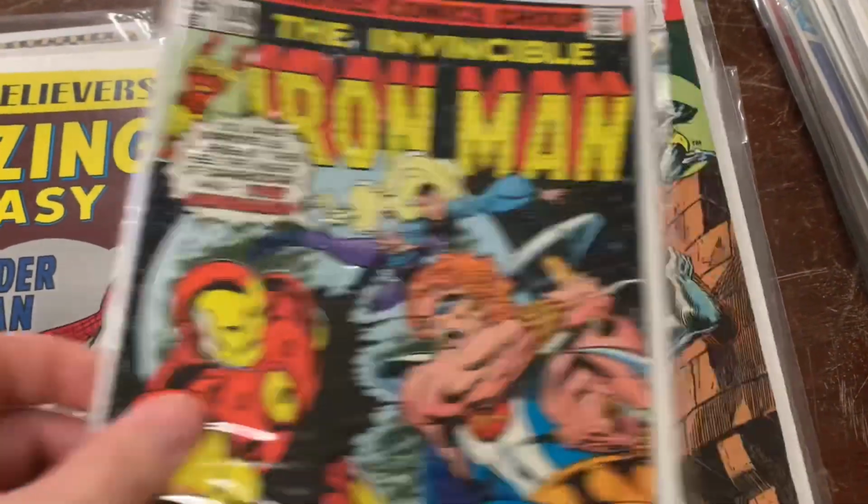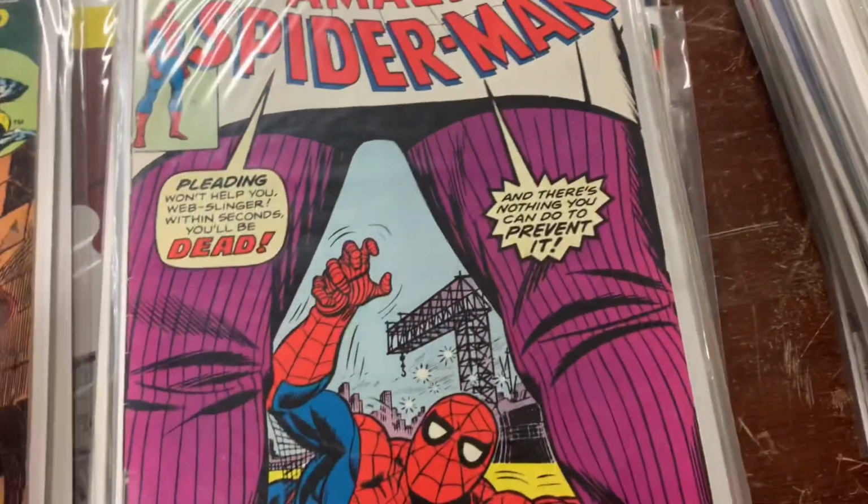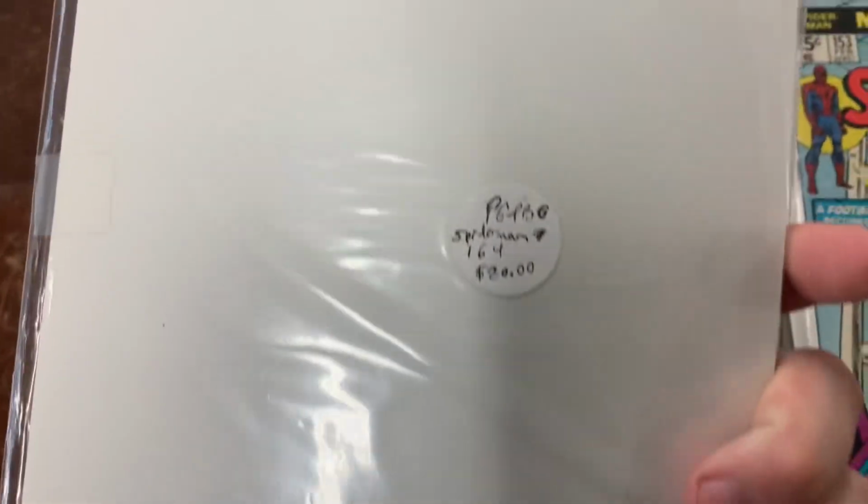There's a True Believer ASM book or a Fantasy 15. There's a good Kingpin book. They wanted $20 for that one. Still a little too high. Sorry about the camera, y'all. Just kind of in a hurry.